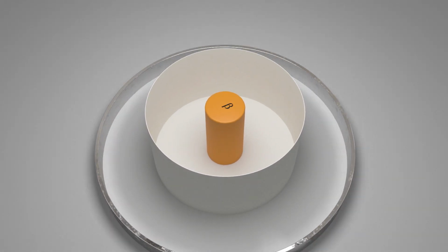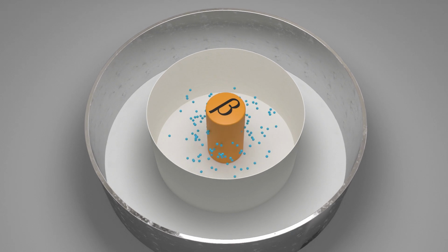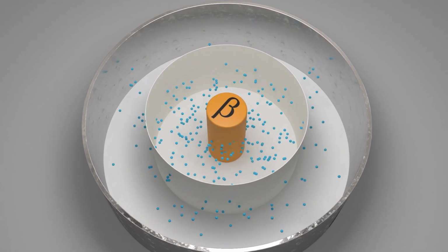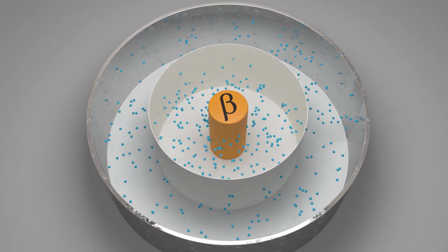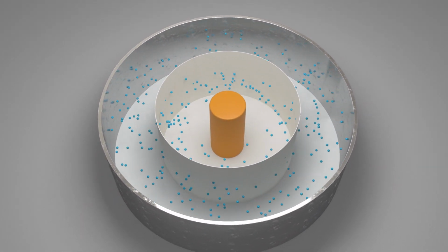Beta radiation is less harmful, but can travel further, about 20 centimetres in air. It can pass through paper, but can be stopped by a few millimetres of aluminium or other light metals.